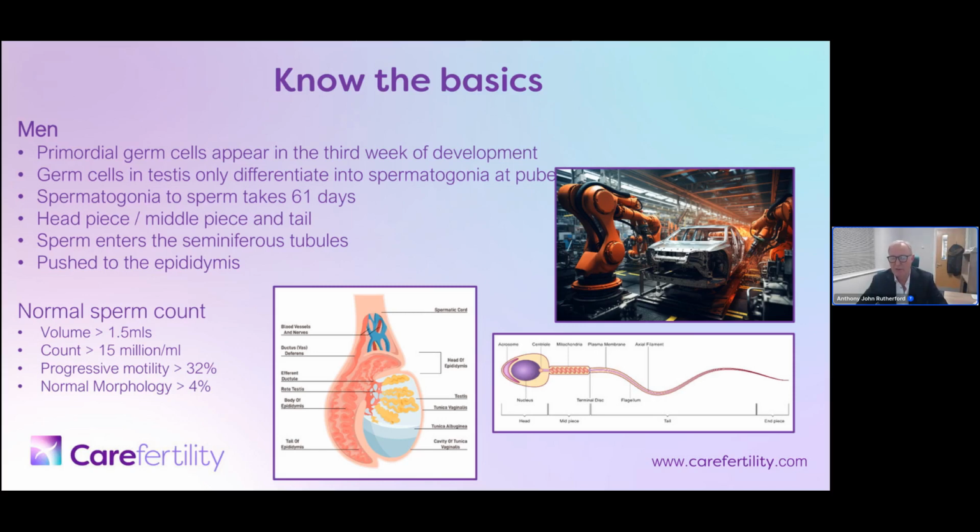So he becomes a sperm factory. The sperm take around 61 days to make. And if you look at the diagram on the bottom, they've got a tail to move them. They've got a mid piece, which is the engine that provides all the energy. And then they've got a head piece, which includes all the nuclear material here.